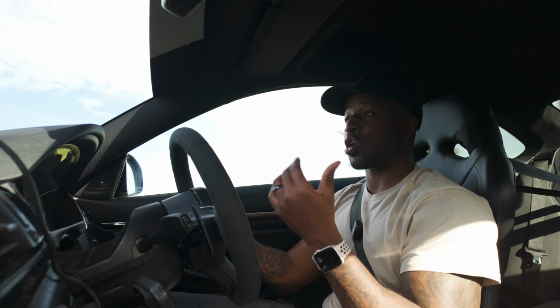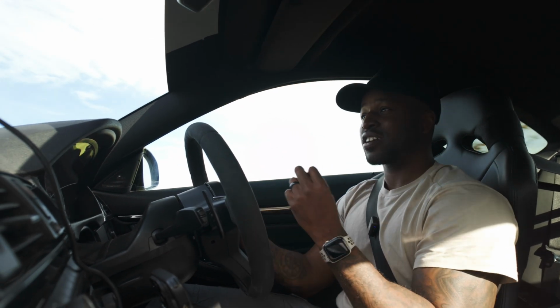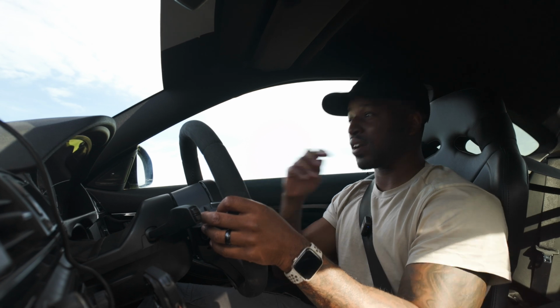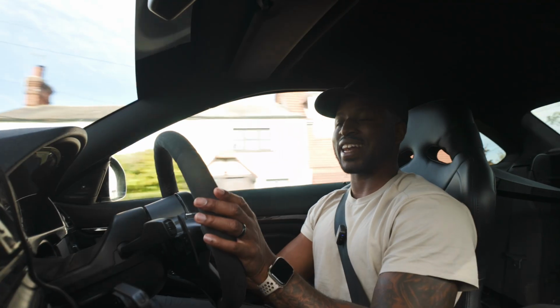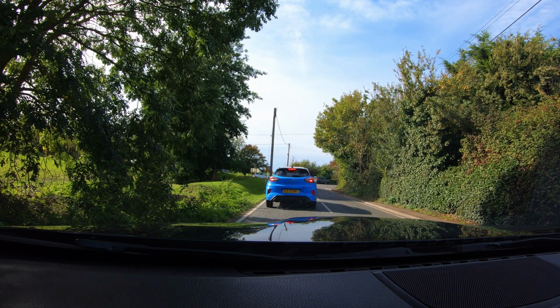There you have it. I sold the M2 mainly because it didn't have enough power, and I didn't fancy going down the hybrid route because I liked how it drove, I liked the sound, but I was just like, this thing is lacking some power. So then we switched to the M240i.